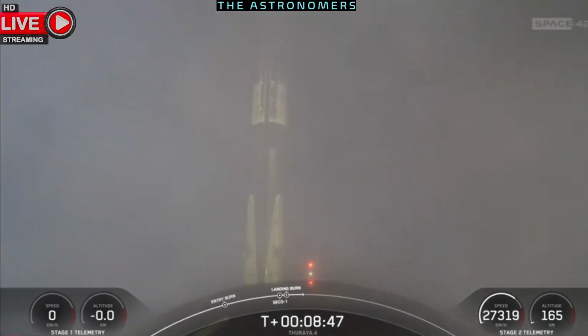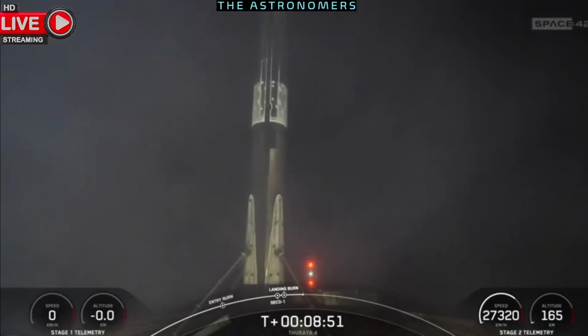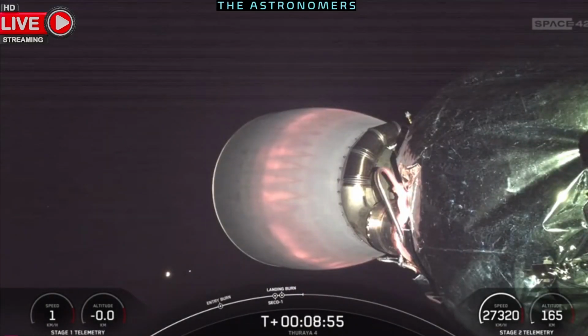And there you have it. That landing marks SpaceX's 341st successful recovery of an orbital class rocket, including first stage landings for Falcon 9 and Falcon Heavy. And with that, let's return to our mission in progress.